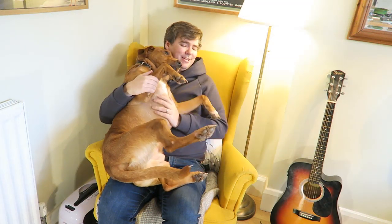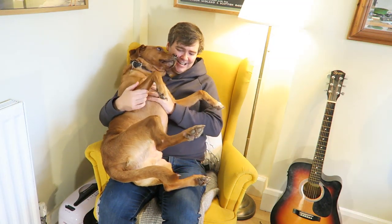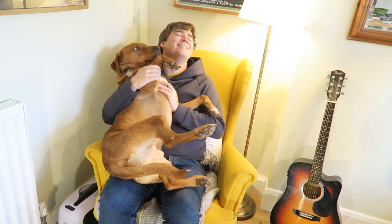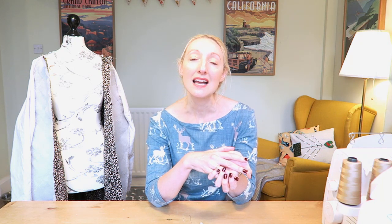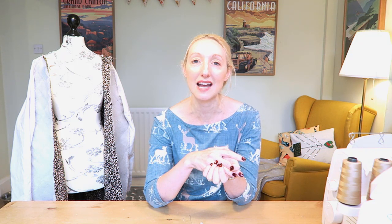So yeah, apologies. But I made it out of a lovely sweatshirt weight jersey, which I've had in my stash for a while, so I'm not really sure where I got it from, but it's really, really nice jersey, and it's got a lovely fleece backing on it, so it's really cozy and lovely to wear. And then I used a black ribbing jersey for inside the hood. The hood wasn't supposed to have a facing or lining, but I decided to add one in just for a bit of extra fanciness.